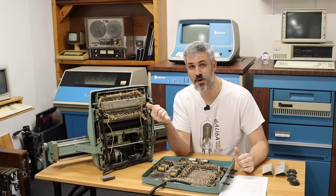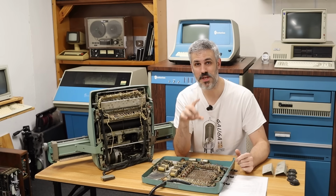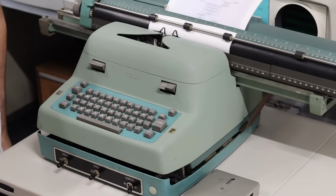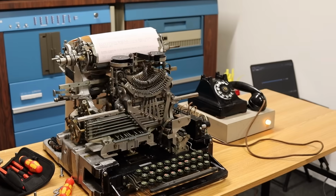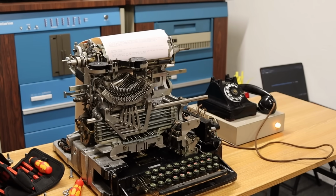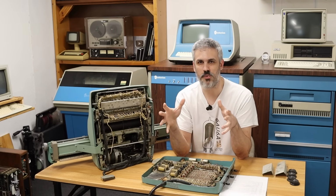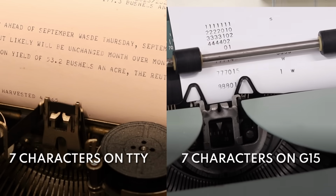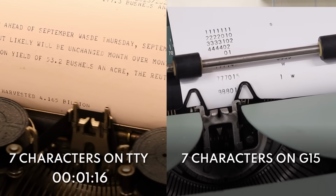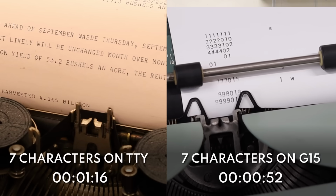Now I've been calling this a typewriter and not a teletype because it absolutely is not a teletype, which seems weird because communication between the typewriter and the G-15 is 5-bit based, and if you're already sending 5 bits, why not lean into that serial Baudot standard that had been around for decades by this point? Well, it turns out that Bendix had some pretty strict requirements that a teletype would not have been able to meet. The first is speed. This thing types ridiculously fast, faster than I've ever seen any 45 baud teletype type.